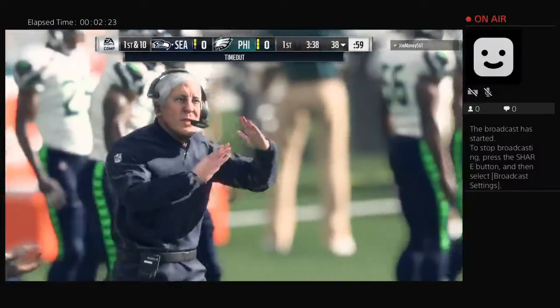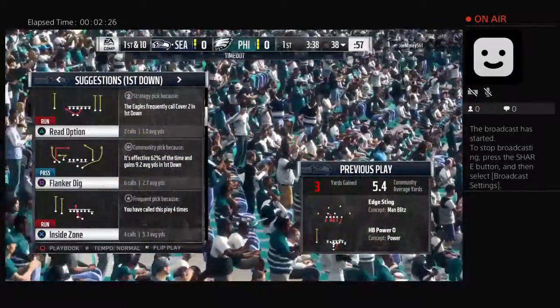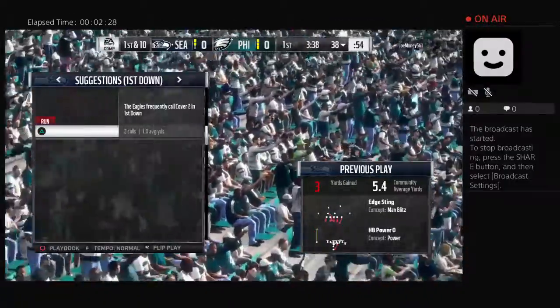And now, before this first down play, we're going to get a timeout here. They'll have 2 remaining as we step aside here in this first quarter.